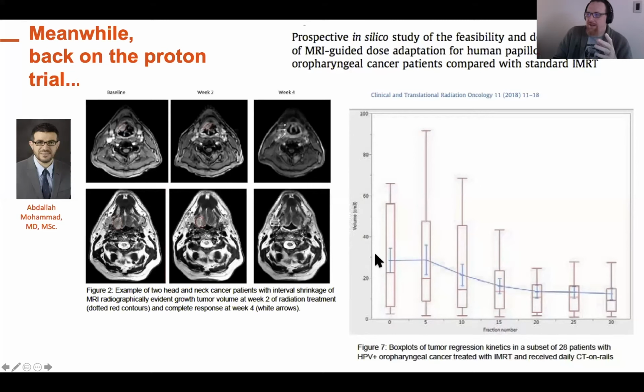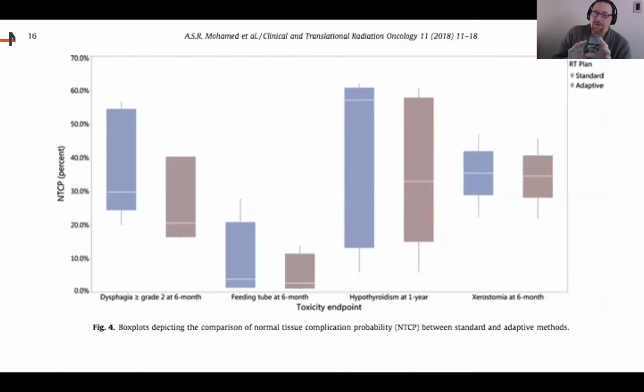So we did an in silico study with Abdullah Muhammad where he showed that the average tumor, an average tumor is an approximation, not necessarily that each individual patient has the same benefit, but really not much happened the first week of treatment. And then there was a plummeting in the volume of the tumor and then not much happened the last week. So you really didn't have to adapt every week if you were being resource limited, you could kind of pick your point of reference. That would lead to what we anticipated would be an almost 10% reduction in the raw rate, one-third proportional reduction in the rate of dysphagia, and a substantial reduction in the rate of feeding tubes.